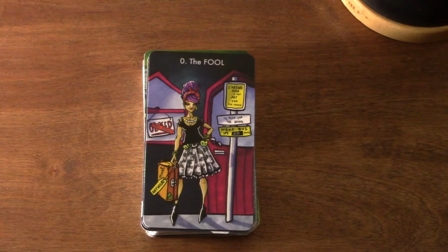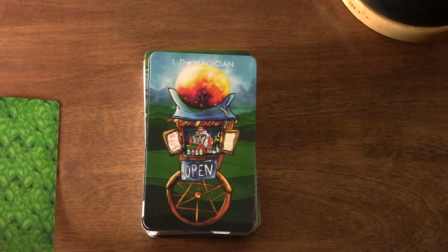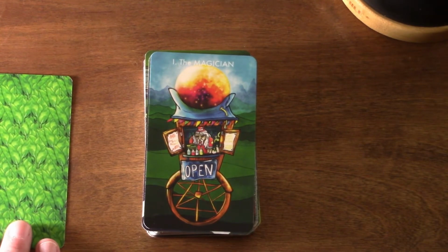So let's take a look. I'm just trying to think if I have anything more just to say. I don't really. So here's the Fool, and then the Magician. I really love this clean font that they chose.